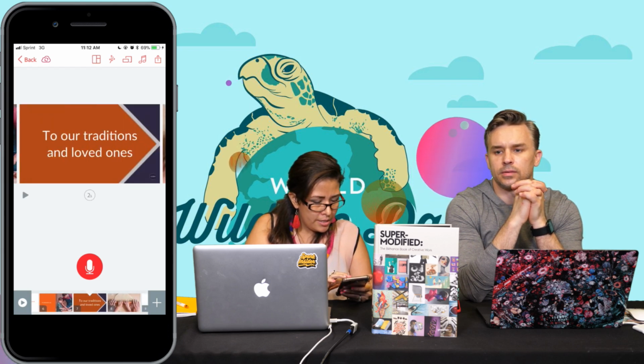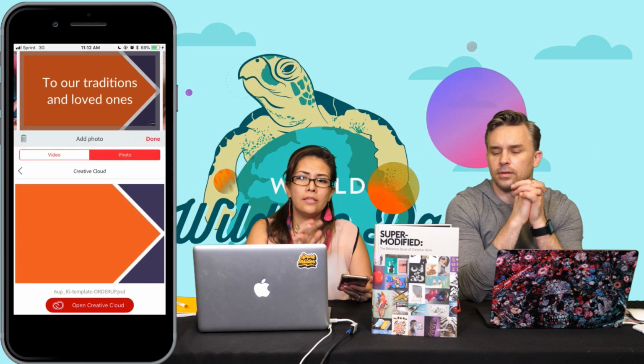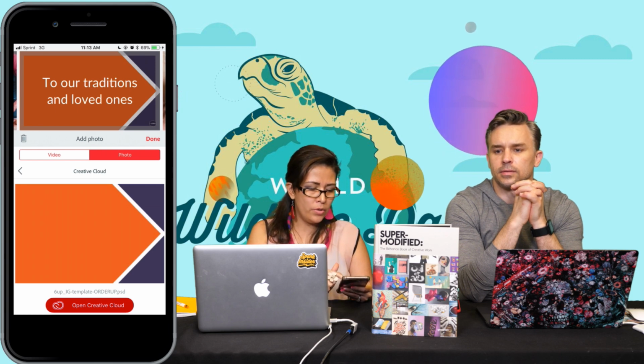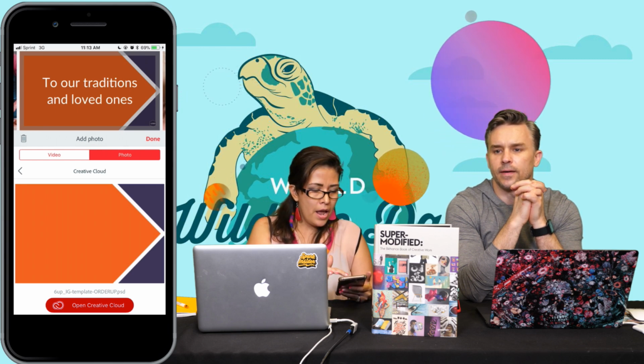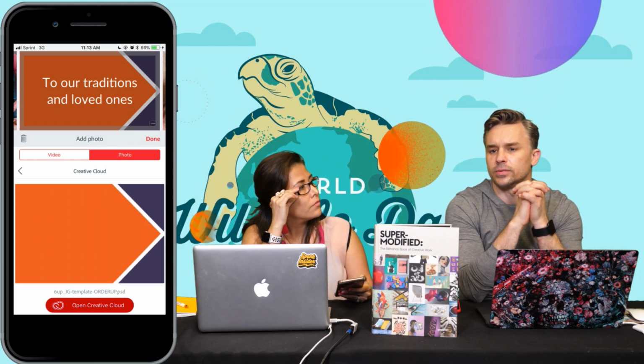One of the things I did notice, a pretty neat feature, is that this background is actually this color. You can see, even on the screen, that the bottom one's a little bit brighter. Yeah. And the only reason it's darker is because you have type on top of that. And so Spark Video knows to make it darker? Yes, it automatically knows to do that.